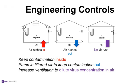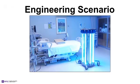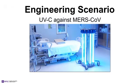By increasing the ventilation, which increases air changes per minute, contaminated air can be filtered or diluted to reduce contamination. In this engineering scenario, ultraviolet C light radiation is used to sanitize the MERS-CoV virus in a hospital setting.